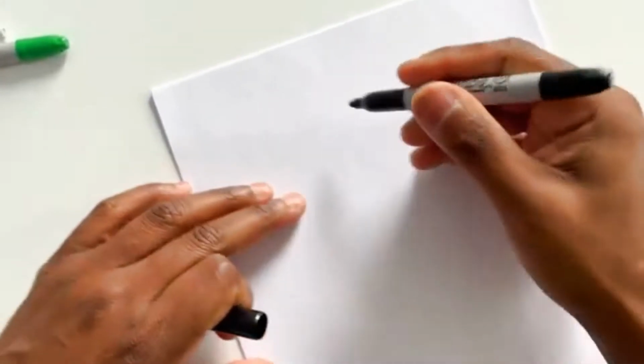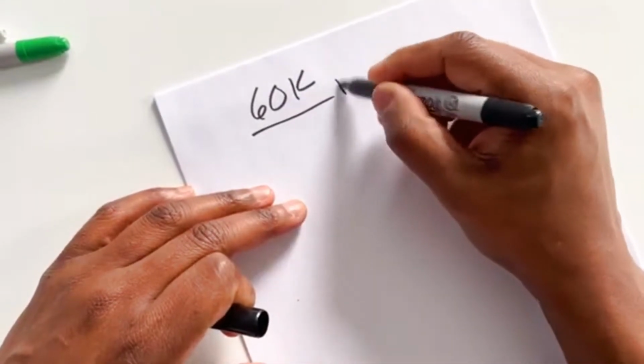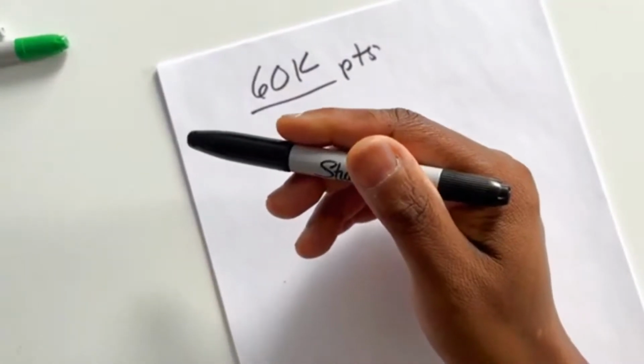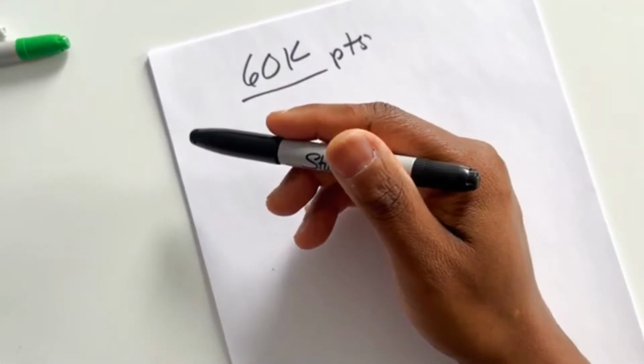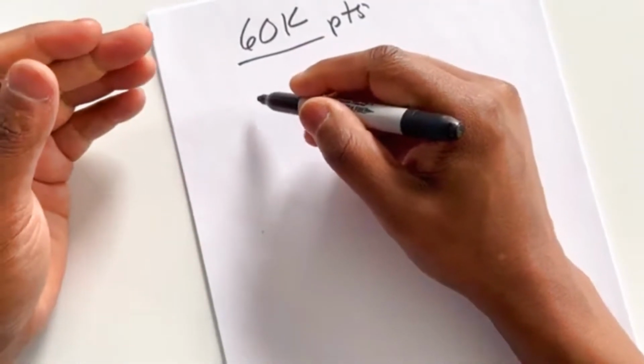They're offering a 60,000 point special. I think you have to spend $4,000 within the first couple months, and they'll give you that 60,000 points. Let's see. And what the card gives you, it's a dining card for the most part.